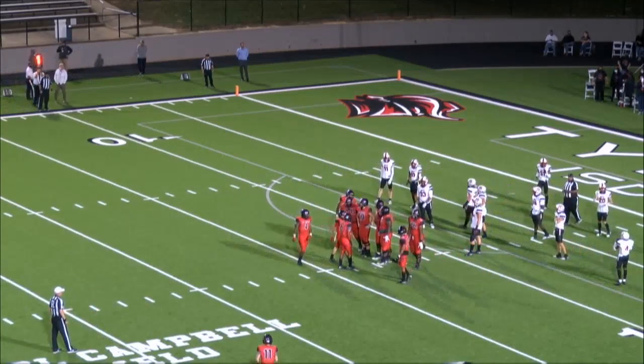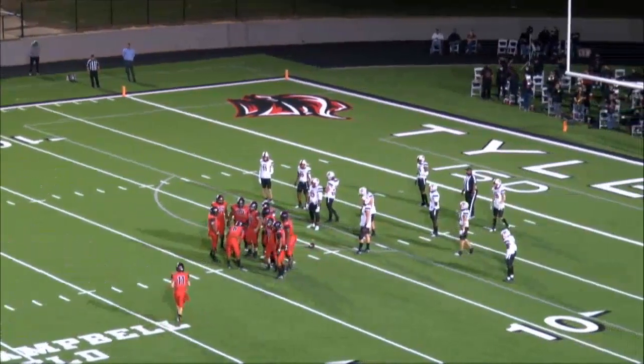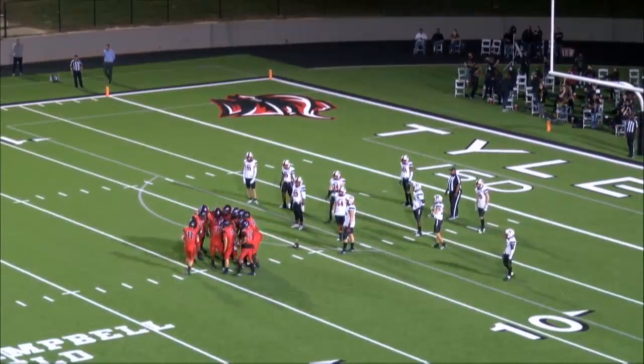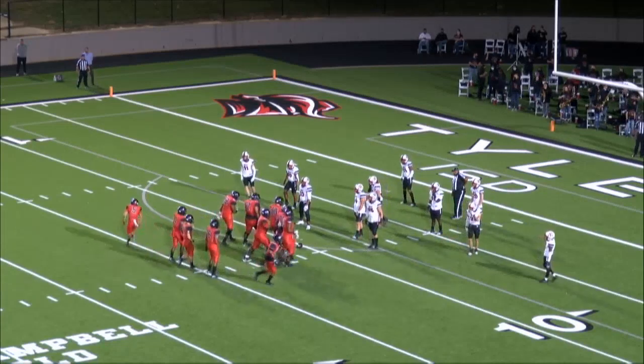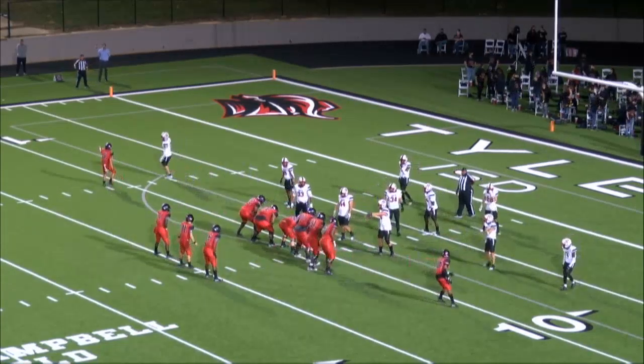Well, they've been giving up a lot of yardage this year. And so the Heath Hawks, who are very good offensively, but we don't know what their defense is like. The numbers say not great.